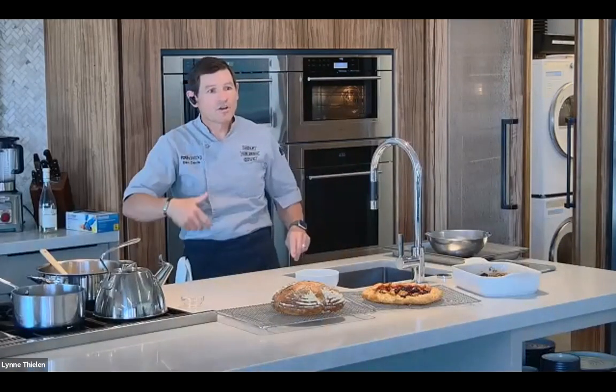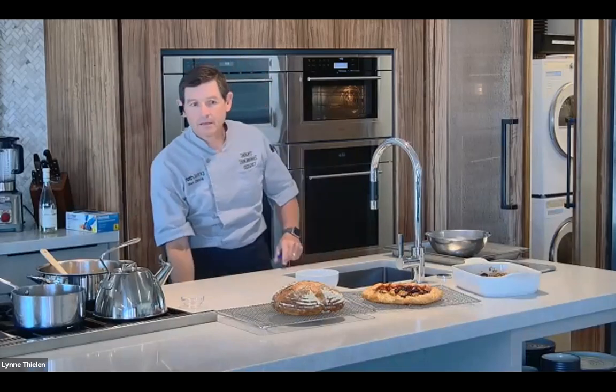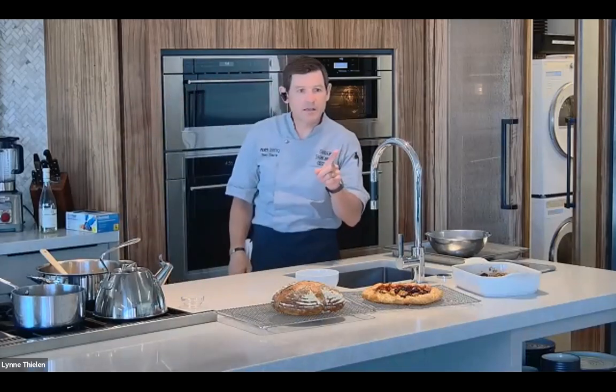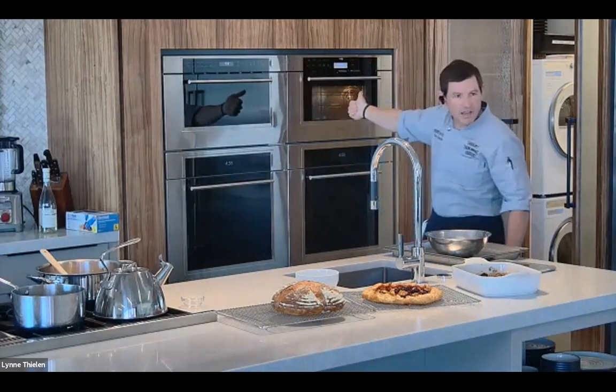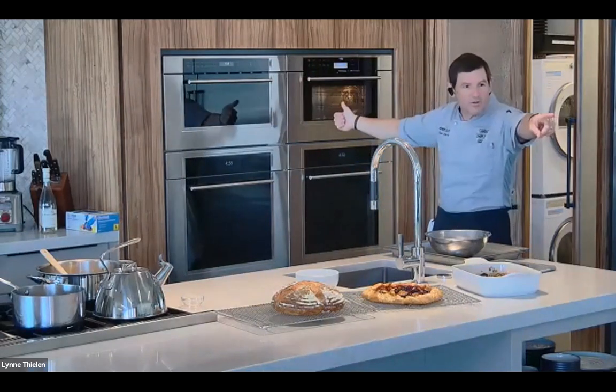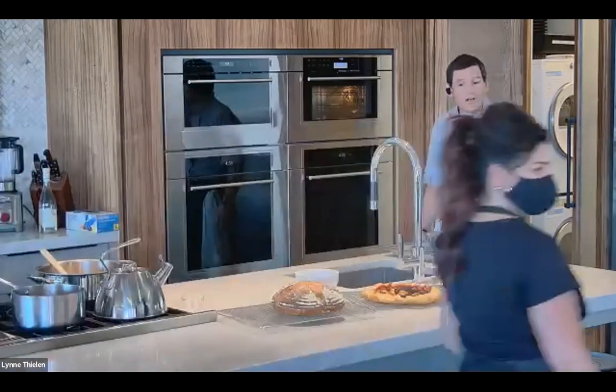No chemicals, no anything like that, right? And here's one of the great things, right? For the ladies here who might have to clean this, right? You might have to, you're making Will clean it? Well, Will, this is for Will.